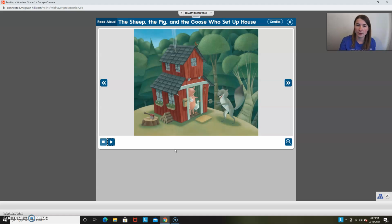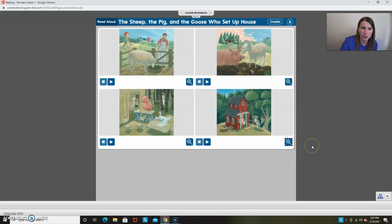All right, I'm going to ask you a couple questions. I want to know, at the beginning of the story, what changed on the farm? What did the farmer's wife say? She said that you won't be around much longer, right? So, the sheep wouldn't be around much longer. Now, how did he feel? He knew that he was clever, right? He knew that he was clever and that he came up with a plan.